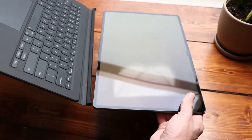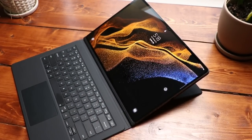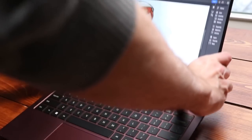The Galaxy Tab, on the other hand, is a straight-up tablet running Android with Samsung's UI on it. What muddies the water a little bit is that Samsung, with the Tab S8 Ultra, is really going for that tablet/laptop hybrid. And when you look at the Galaxy Book 360, it's kind of doing the same thing. By the way, my name's Brad, I review tech for creative professionals.